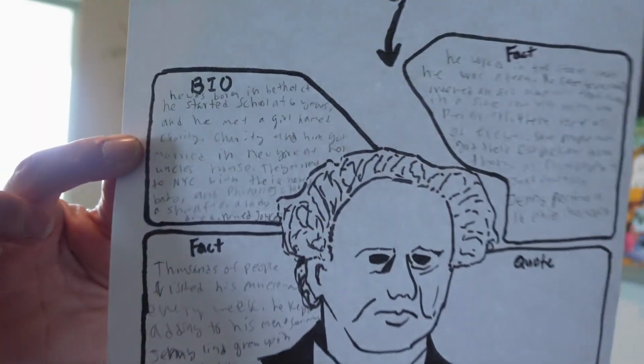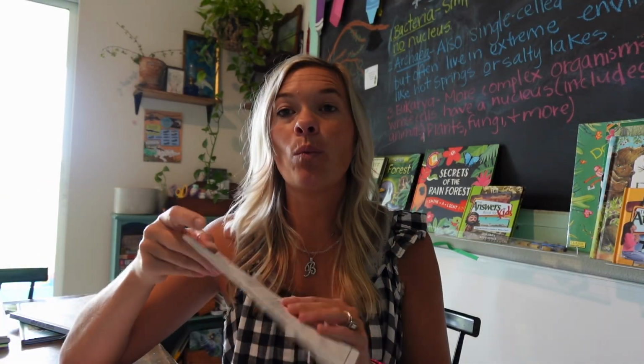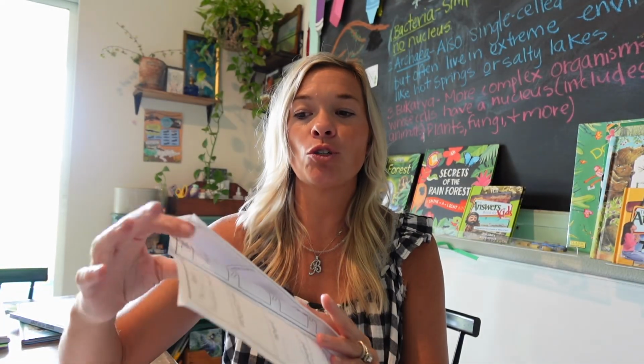And then we also did, let me find it. This is another, you can see how much information they wrote. I mean, they just filled this up. Okay, and so then these I also found on Teachers Pay Teachers from a different person.